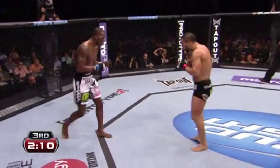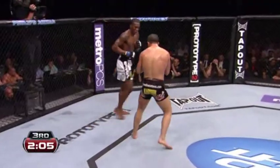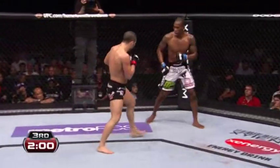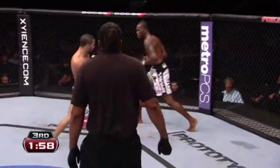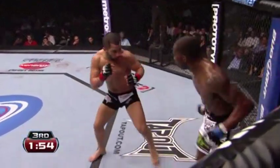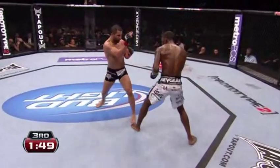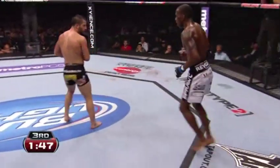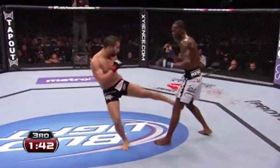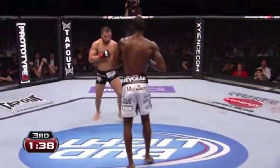Tried to jump with the front leg and then it connected, the back leg roundhouse kick to the face. Njokuani has thrown a ton with that left leg. Makdessi definitely pressing the attack, though, Mike. I mean, he is in the center of the octagon right now, initiating the exchanges. He landed a left hook there, but he needs more of that. There's the back kick one more time. Joe, Njokuani has fired high and low, right and left with his kicks. He's really mixed them up nicely. Good combination.